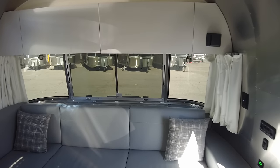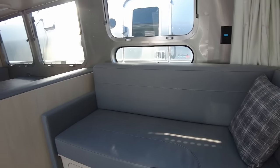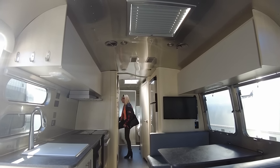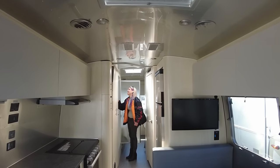So this here, this is a little bit different shower, but still, this is not comfortable up here. No, not at all. I thought the ones we were looking at, the International, were good. A little uncomfortable, but these are really bad.